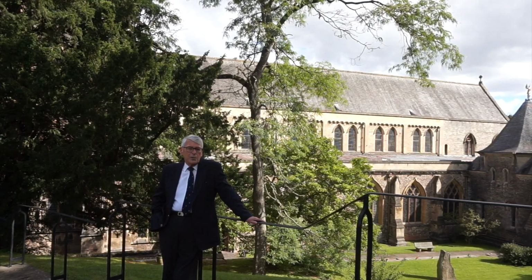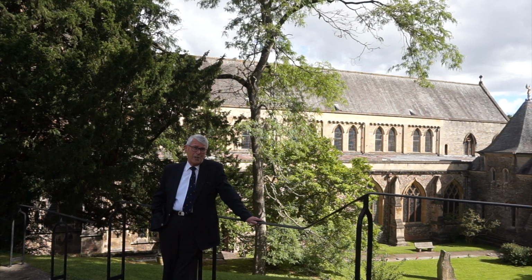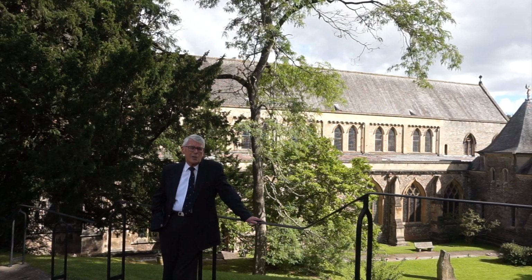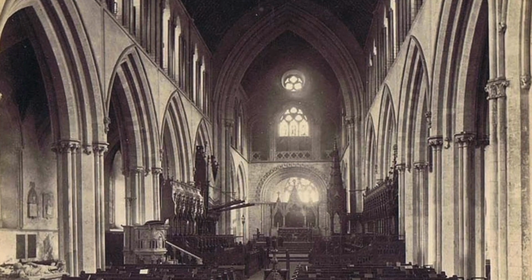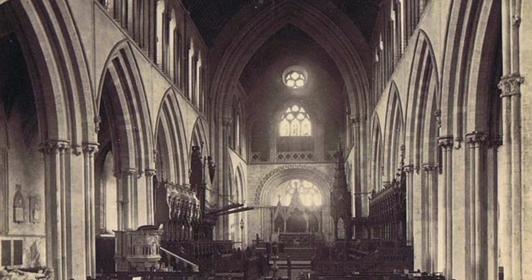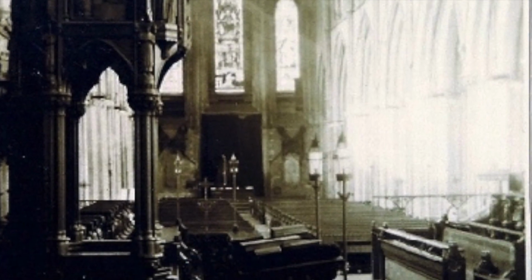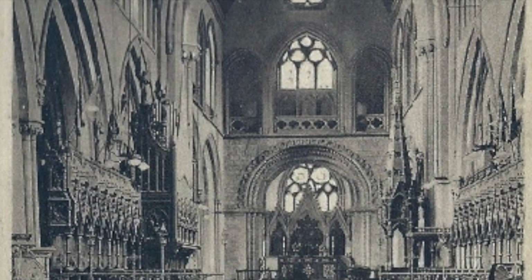In the 19th century, starting about 1840, money began to come into this area, and so money was raised to carry out a proper restoration of the cathedral. The architect involved in that was a local architect called John Prichard, who decided to restore the building, to take away all the 18th century work, which had been in the classical style, and to restore the building as a proper Gothic church. That work took nearly 30 years to complete, being completed in 1869.